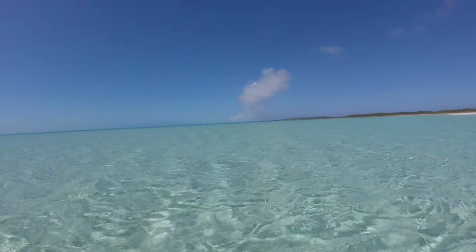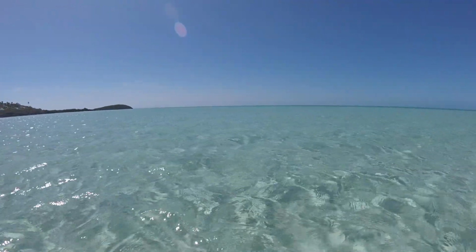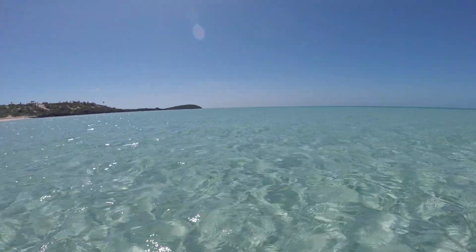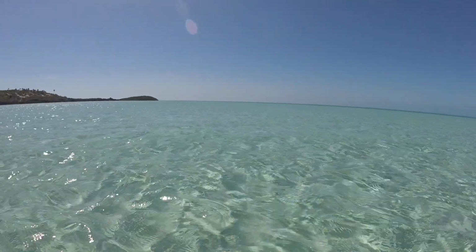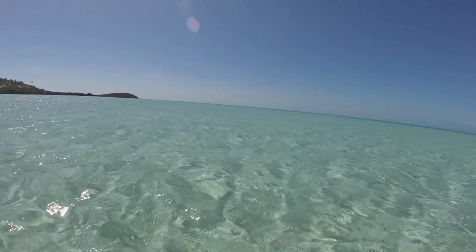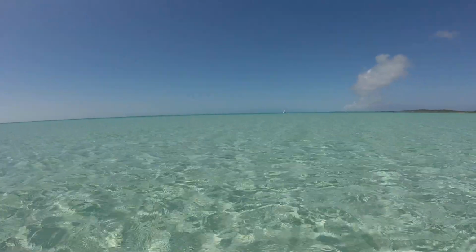Big Guana Cay. We came from Farmer's Cay, which is south of here. And we sailed by Little Farmer's Cay. And then we came north. This is probably 4 miles from Little Farmers. And it kind of felt like we were getting beat up out there, so we decided to take a break and eat lunch.